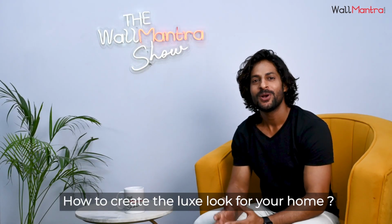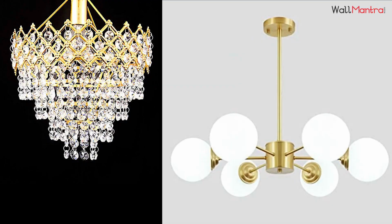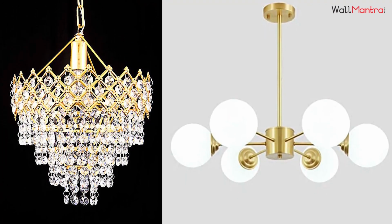Today I'll show you how to create a luxe look for your home. Tip number 1. The lighting. For a luxe look, yellows and warm white are the key when choosing the lighting. Choose lights with crystals, glass and metal-like reflecting elements.